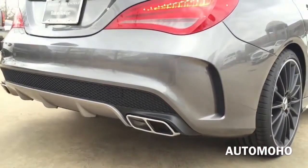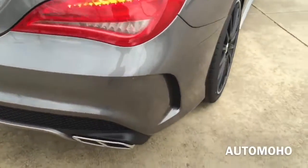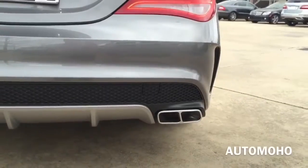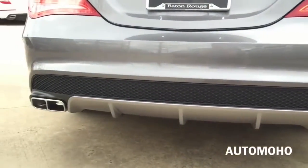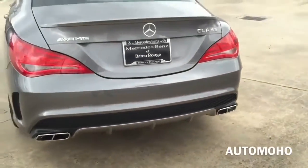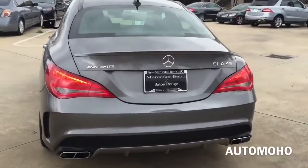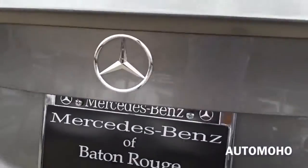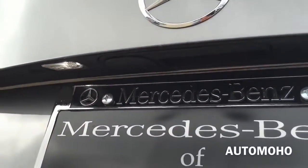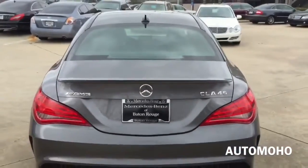At the bottom is the silver rear diffuser that's set off from the bumper by a mesh texture insert that frames the quad chrome tip exhaust with dual sound mode. Rear view camera is located right above the license plate and will retract once the vehicle is not in reverse. And there you have the third LED brake light.